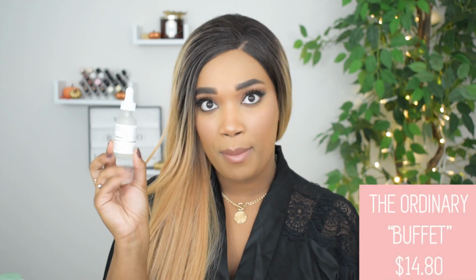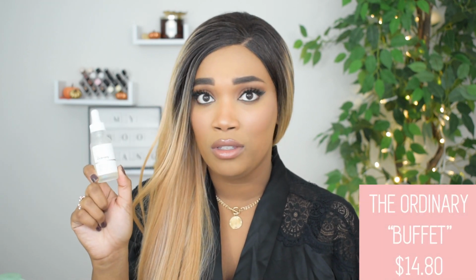This is a multiple technology peptide serum. So these are my peptides, and it's honestly just got a bunch of good stuff in here that's great for your skin. It's just a really lightweight serum, and I just apply that to my skin after I use my toner. It doesn't really have a smell or anything either. It's just really nice, and I've noticed a brightening change in my skin, and I really do like it.